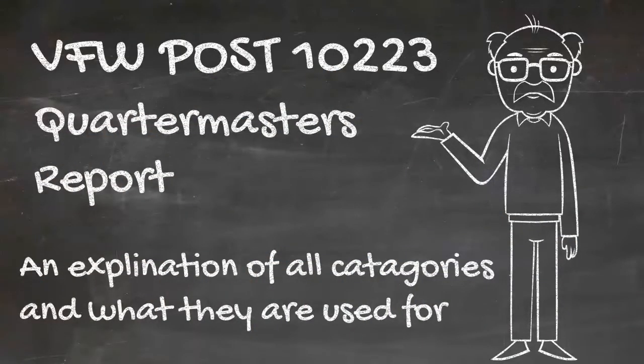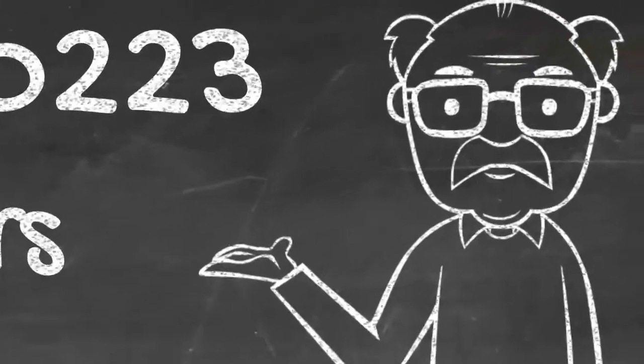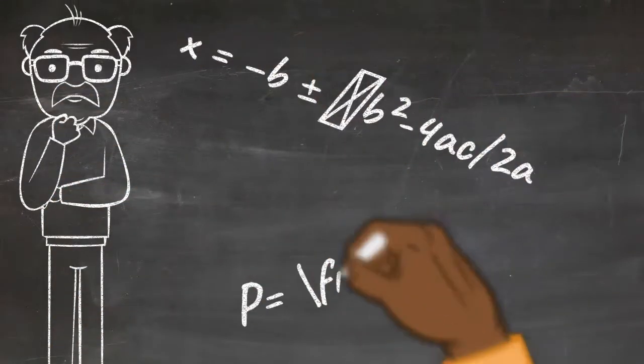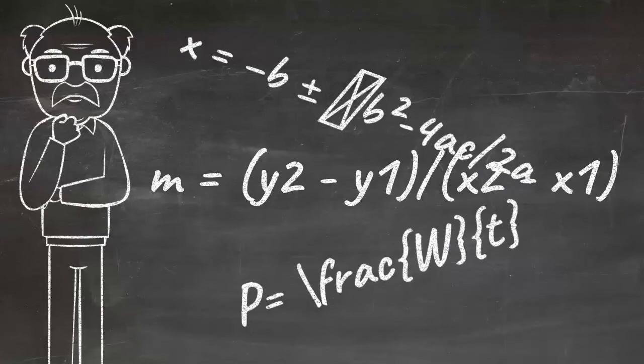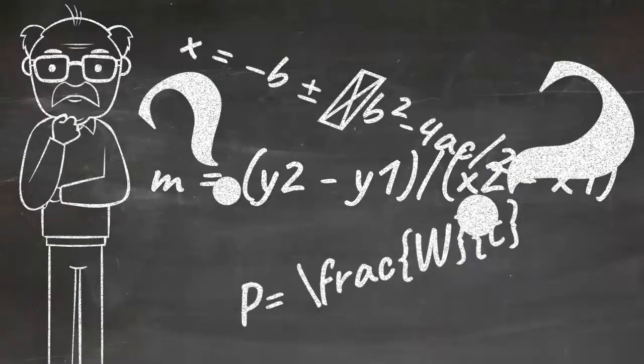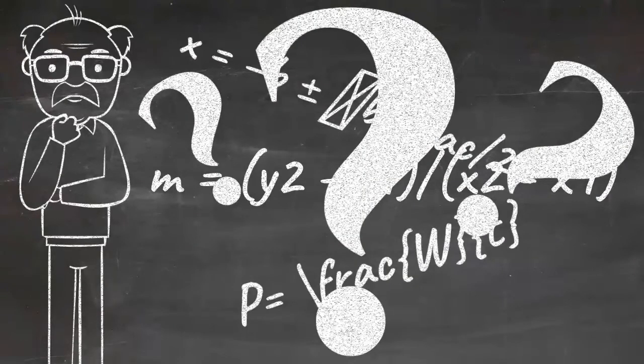Today, we will learn a little about the monthly Quartermaster's report and what each category is used for. The Quartermaster uses a ledger that looks quite complicated and confusing. You may be asking, where does the money come from? How is the money divided into categories? What is the money used for? It can be somewhat overwhelming. Hopefully, after this video, you will have a better understanding of the ins and outs of post funding.